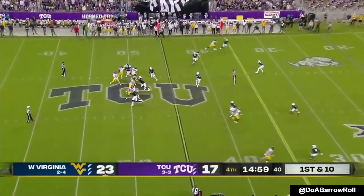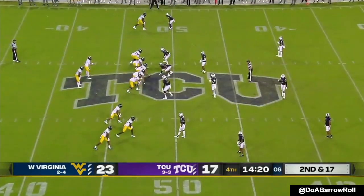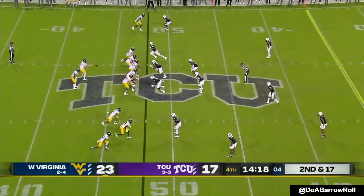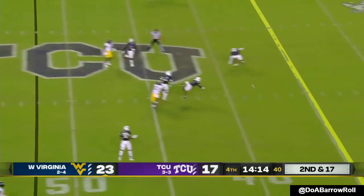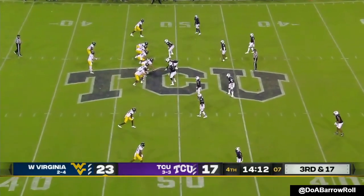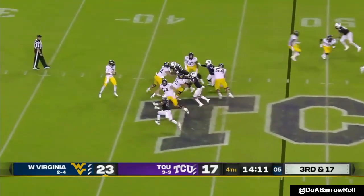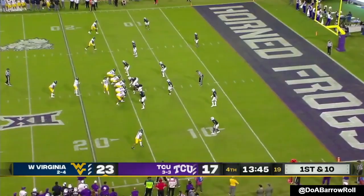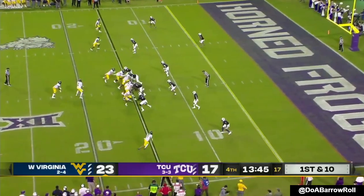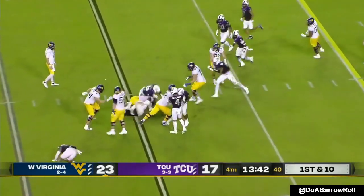TCU 1 and 2. West Virginia 1 and 3. Under pressure. Daggy, he goes down. He's sacked. 2nd and 17 now for the Mountaineers. And that traffic on this 3rd and certainly pass down. 3rd and 17. Pressure. Daggy over the middle. But a knee injury, and he's not going to return. He's come in and played well here for West Virginia as Brown.